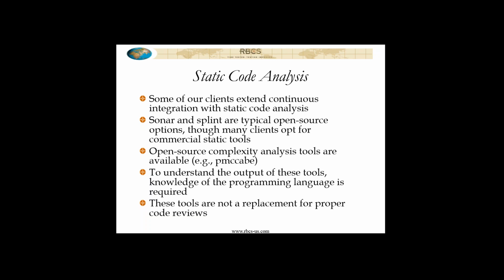Not sure what the reasoning behind that is. I haven't had a chance to really explore that heavily with clients. I'm sure there are a number of factors that lead to that. One of them probably being that the prices are perhaps more reasonable, but though some of these static code analysis tools can be quite expensive.